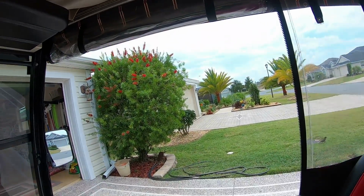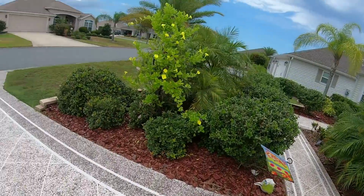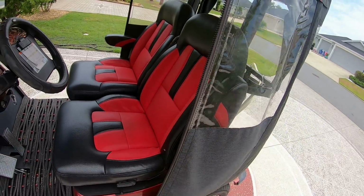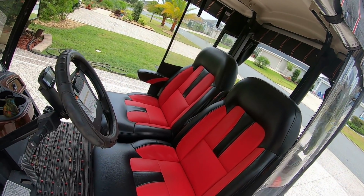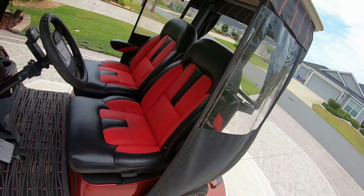I did not get seat belts. That's an option you can get, and you don't have to get it done at the Village store either. There's several companies here that'll come to your house and install them. I don't know if they'll give you a better price or not. I just know that they will come to your house and install them. These seats are an option. That was probably the biggest option.